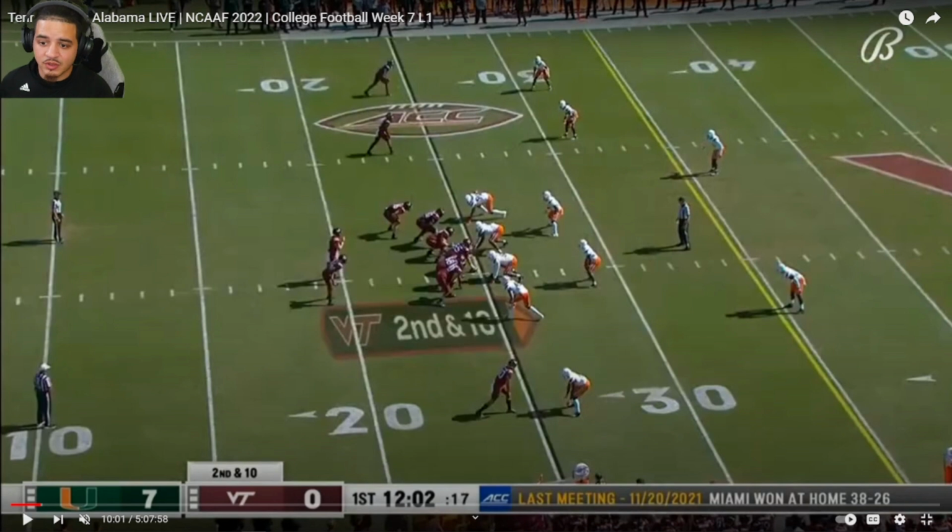All right, Kane's family. So we're going to blow up this QB draw here. Everybody knows QB draws have worked on Miami for the last infinity. They worked last week as well from North Carolina.